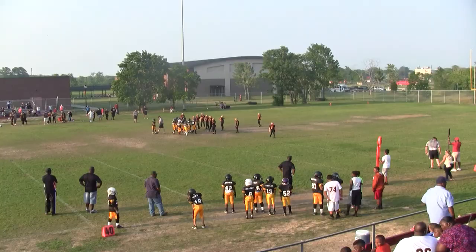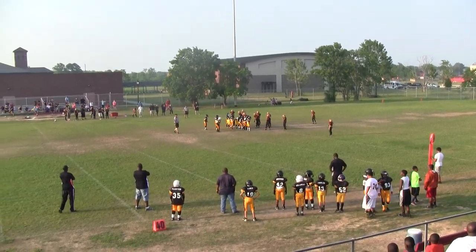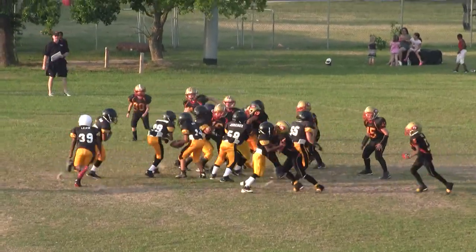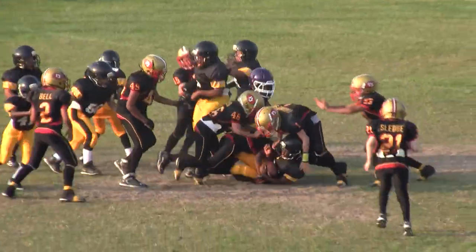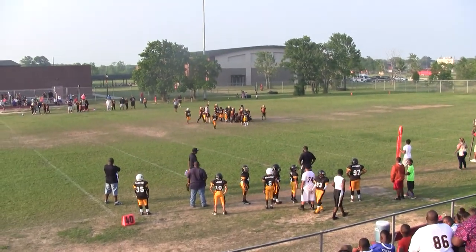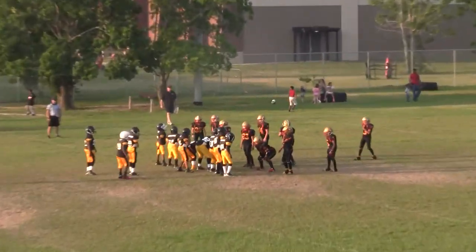Offsides on the defense. Penalty makes it first and about four at the line, 41. Here we go. Second down. Second and about two or three at the line, 39. Circulate the ball downfield. It'll be second and about four.